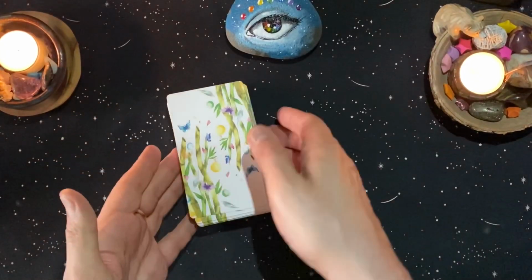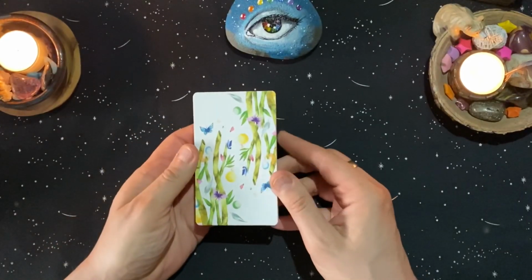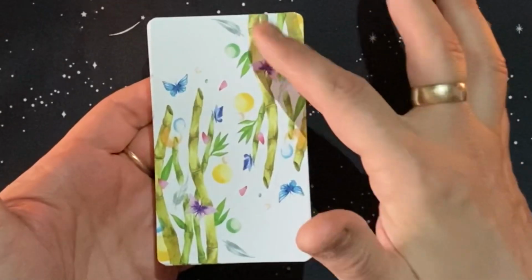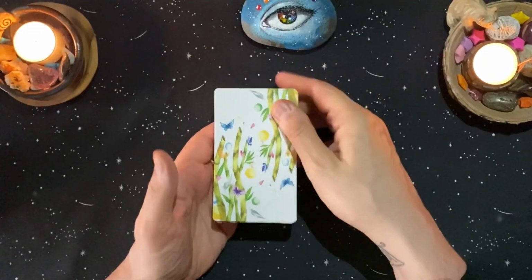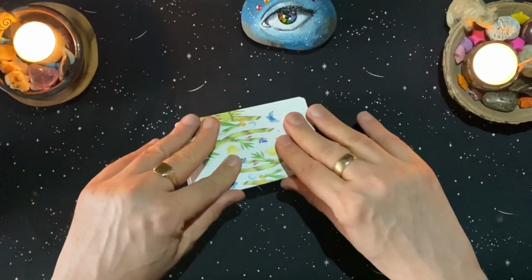I think the backs are stunning, really, really beautiful. Look at these watercolors, the butterflies, the bamboo shoots. It's reversible, which is clever actually to get a pattern like that, totally reversible. But I cannot get over the cardstock.